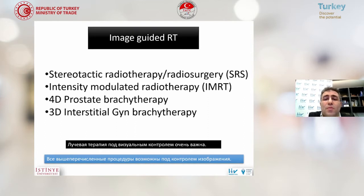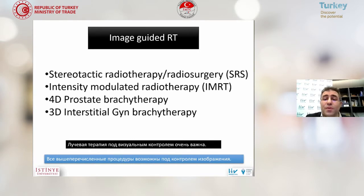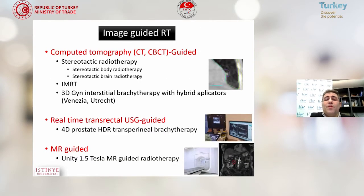You know, image guidance is very important for all radiotherapy concepts. Whatever you want to do, which is mostly stereotactic radiotherapy and intensity modulated radiotherapy, which is the standard in all our countries, and of course 4D prostate brachytherapy and also 3D interstitial GYN brachytherapy, you need some kind of image guidance.